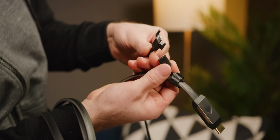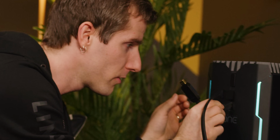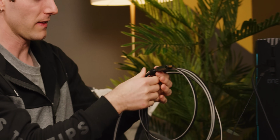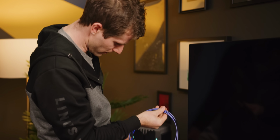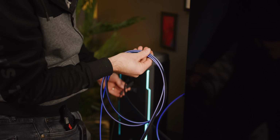This is just a normal micro USB cable. These wings are because it plugs into a Logitech mouse. And then we plug into a USB port. I don't think that's doing anything. Maybe it has to be plugged in. Let's have a look. All right, so let's try pulling the supplementary power. Nope, that is making no difference whatsoever.